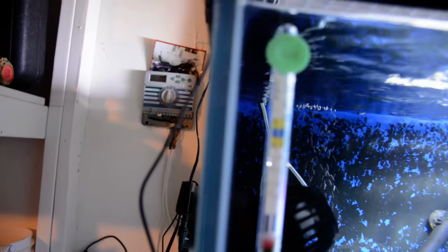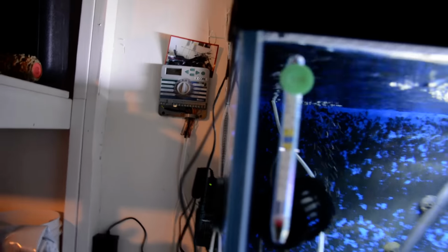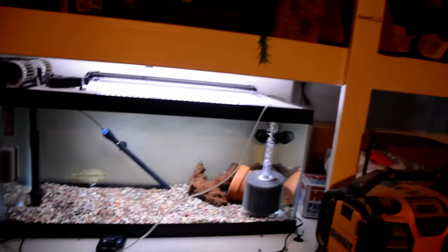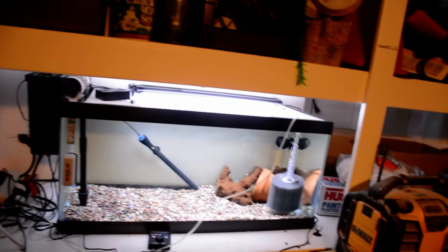You can see on the 180 I got a big circulation pump, and it's blowing up at the top, and I have egg crate with a fan blowing down, and this tank is at, let's see if I can get it to zoom in here. No, it's at 82. And same with these guys. I just have a pump blowing up at the top with the egg crate, and then a fan blowing down.